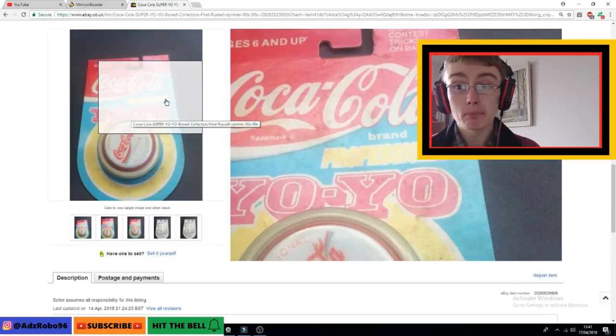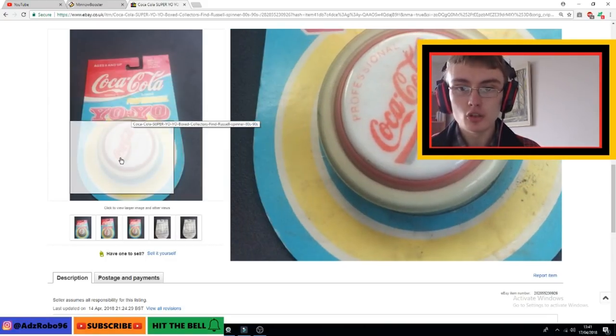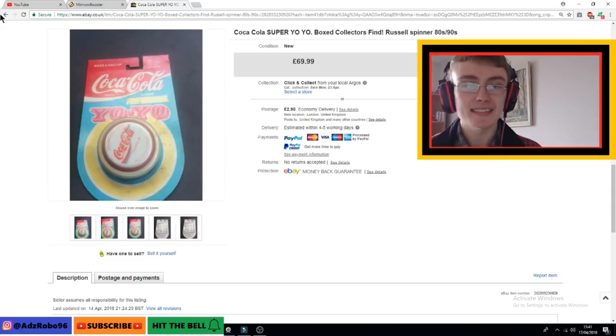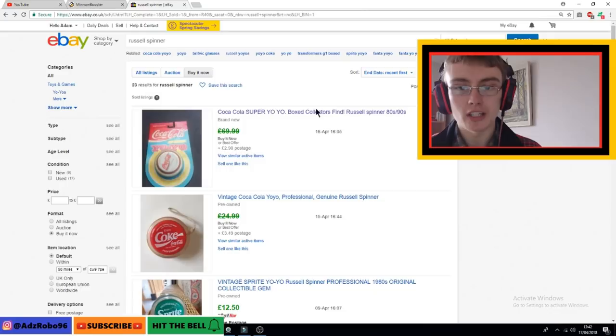So obviously you're getting it boxed like that. I don't know whether that's actually completely brand new, but I would imagine it probably is. So yeah, quite cool that is, and $69.99 for that sale. So someone got a good chunk of change for that sale there.